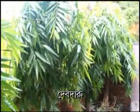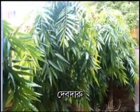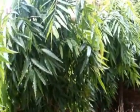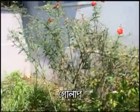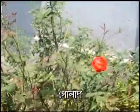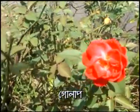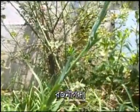It is an aromatic ornamental tree. This tree produces cedar oil, which is an insecticide. This is rose. Rose is the queen of flowers. This plant is Mexican tuberose, popularly known as Rajnigandha. This means fragrance of night.